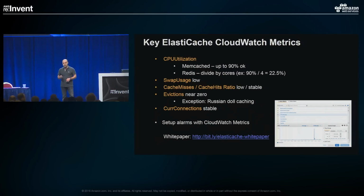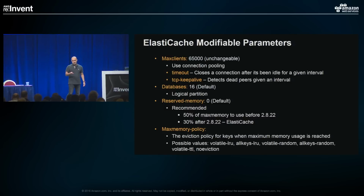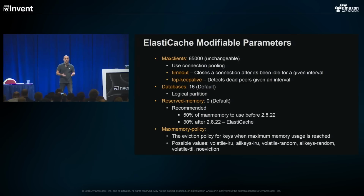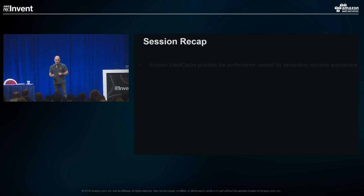There are eviction policies that you can look at. And I would select one in the case you are in an eviction. Select one that makes sense for your application. The other thing I'll mention is for the clients, you can have up to 65,000 connections per node. But it's good to have parameters around timeout and TCP keep alive to make sure you're killing dead connections or idle connections. Just get rid of those. And that's pretty much all I'm going to cover for this session.